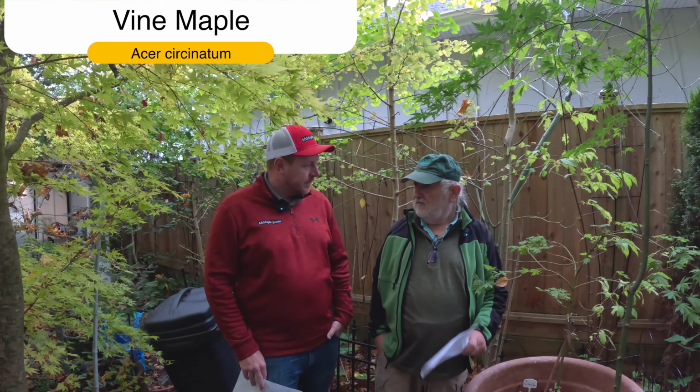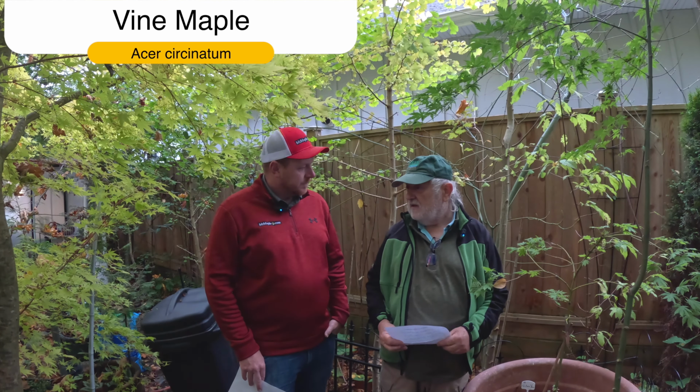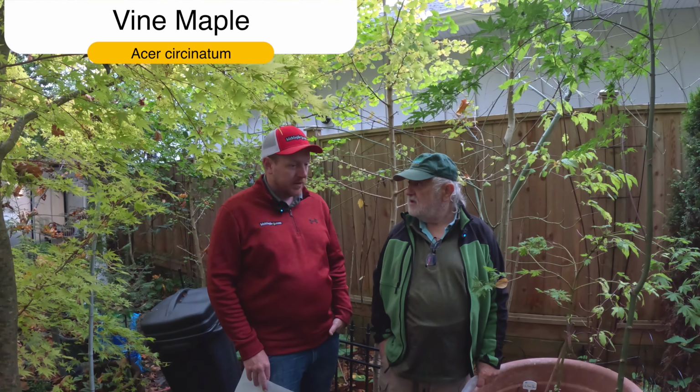But now, of course, not only is there the native seedling plants, but there's quite a few selections. There are.